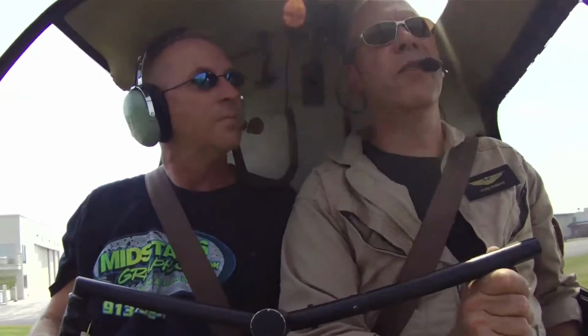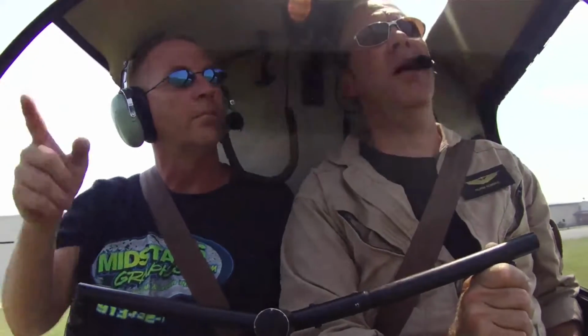So now we're going to taxi over here into the grass a little bit, and we're going to practice some hover work. Now you've got a pretty good feel for the way it flies. So see that windsock over there? It's kind of dead, but there's just a little light breeze coming from about 300. So we're going to set us up right here.